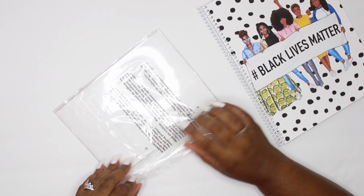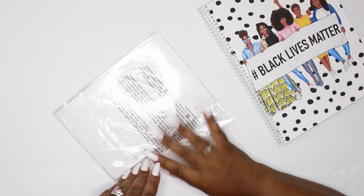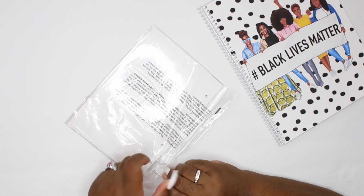This stuff I'm super excited about because I got quite a bit of A5 dashboards, and you guys know that I've been using my A5 like crazy.